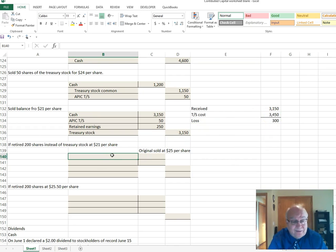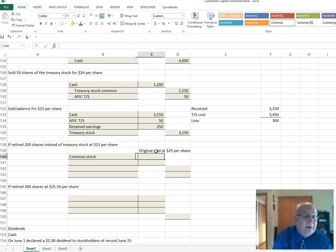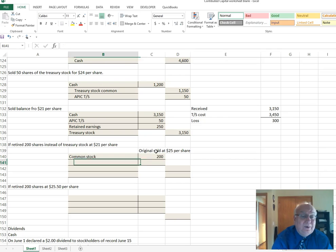Now, on this one, it's different, forget what we had above. You retired 200 shares, so you bought stock back, but you decided to retire the stock instead of putting it in the treasury. Treasury stock you can resell. When you retire it, though, it goes out of the market. So if you decide to retire it, then you have to debit the common stock, because you're taking it off the market, and this is $1 a share, so it's $200. You debit the additional paid-in capital for that common stock.